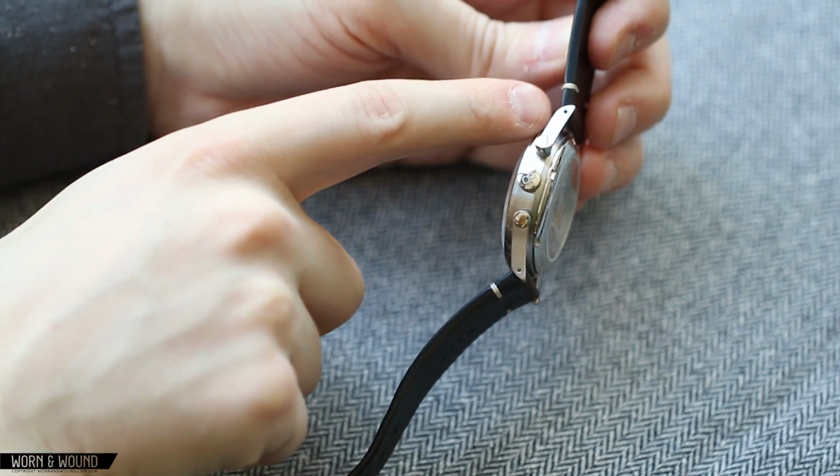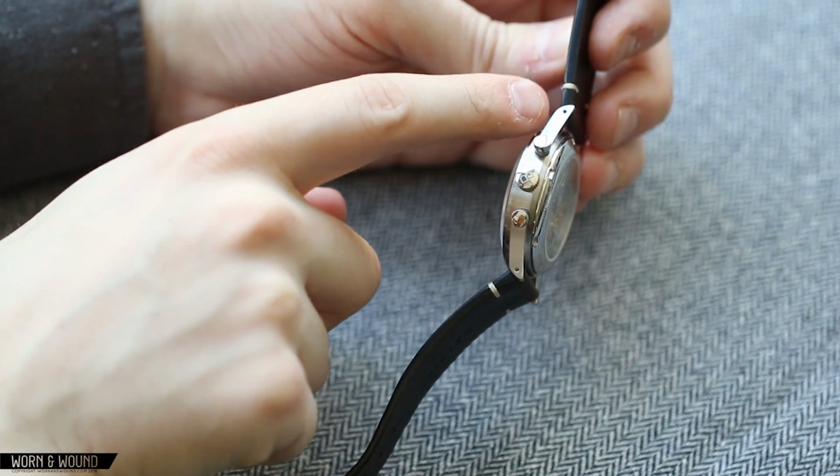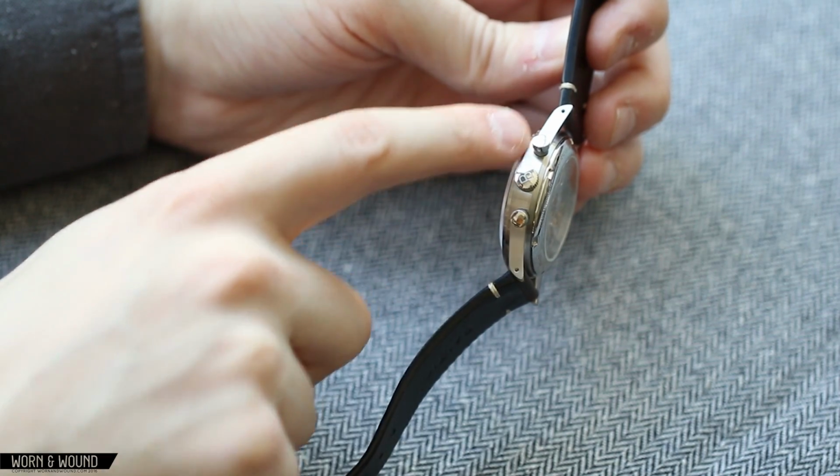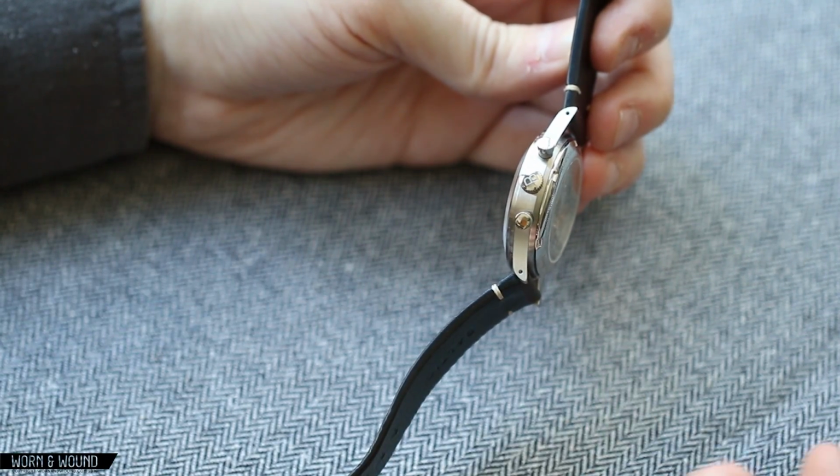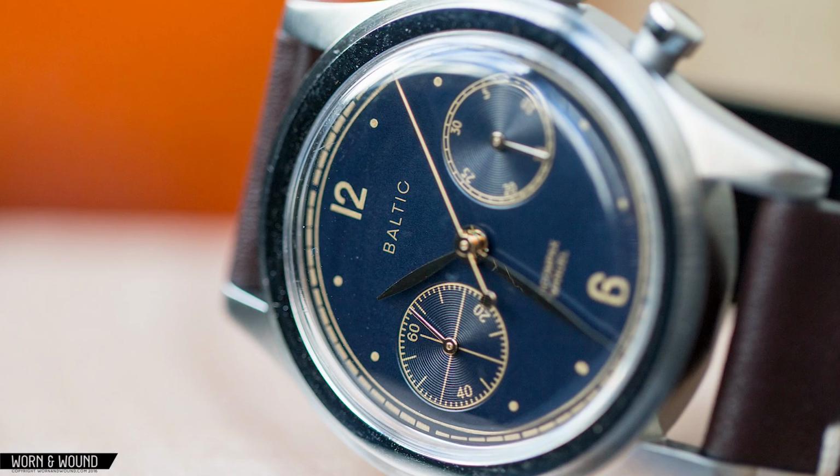One detail I really like actually is how the lug is kind of low in the mid case. So you have this nice line that goes around, which emphasizes this stepping design. It's just very attractive. Quickly looking now at the dial.